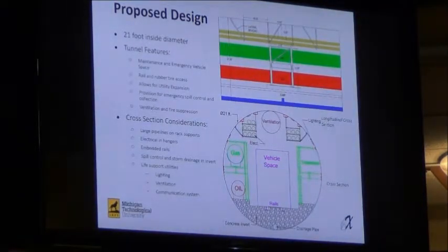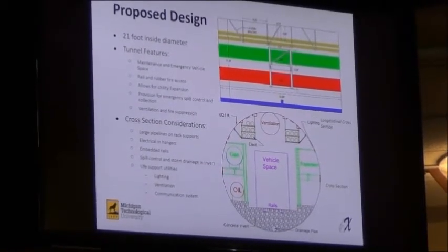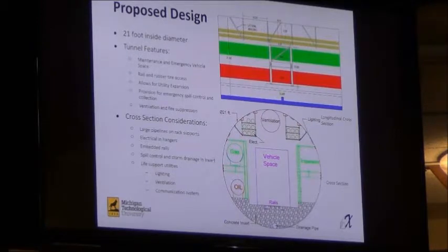So Team 3 was the team that I was actually a part of, and we were in charge of determining the actual tunnel cross-section and structure of everything on the inside. So we determined that an optimal size would be a 21-foot inside diameter and with 1-foot thick walls all the way around. And so some of the things that we took into consideration was leaving space for maintenance and emergency vehicles. We wanted to house all the utilities that are in the straits currently, as well as leave a little bit of extra space for some expansion of future utilities. And we also wanted to make sure that we had all the life services required for someone to actually get down there working.